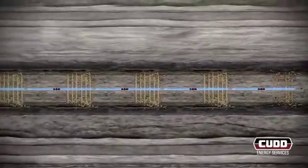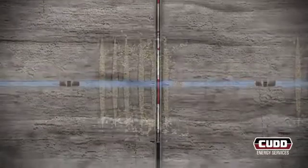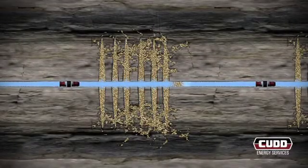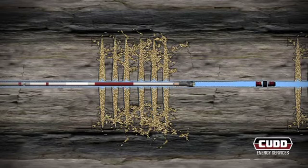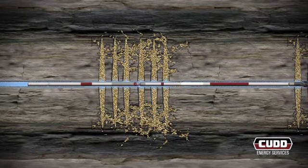Currently, typical horizontal shale completions consist of approximately 10 to 20 stages, with technological advances constantly increasing that number. Once the fracturing phase is completed, the isolation plugs are milled out and the wellbore is circulated clean, utilizing Cudd's coiled tubing or hydraulic workover services. The well is now ready to turn over to production.